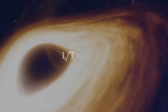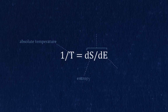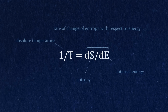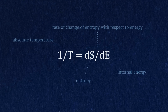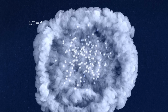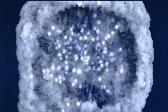The classical laws of thermodynamics, dating back to the 19th century, relate entropy to temperature. In particular, they say that the temperature of an object is the inverse of the rate of change of its entropy with energy. This means that for a gas, when extra energy is injected, the number of gas configurations increases. By calculating this precisely, we can work out the temperature of the gas.